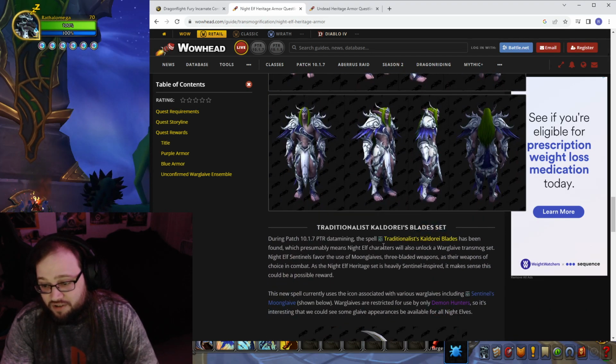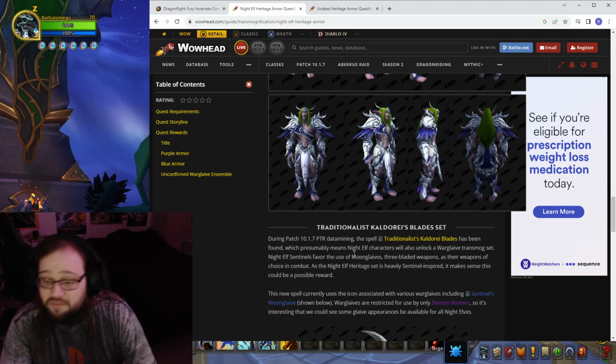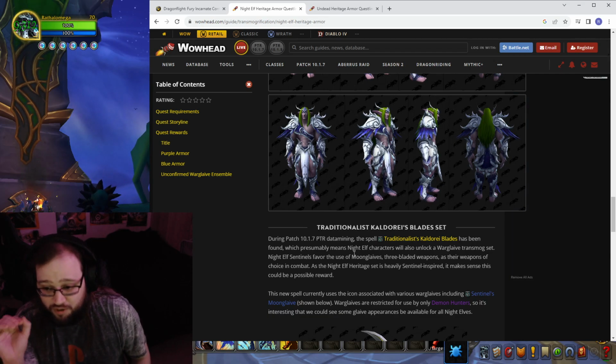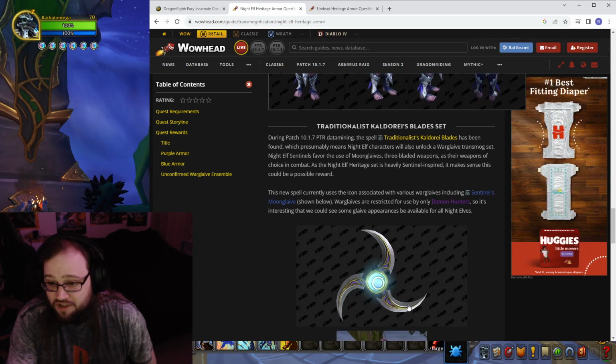But there's also this new spell called Traditionist Calderai Blades that have been found, which presumably means, according to Wowhead, Night Elf characters will also unlock a Warglaive Transmog set. Alright, which would be super cool, but it'd probably be just the one.